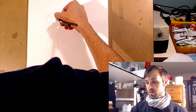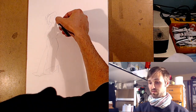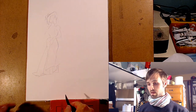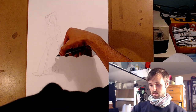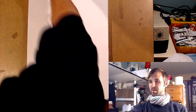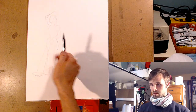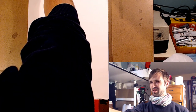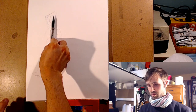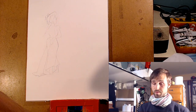Down into the face. The center of the face. Yeah, so that's a female. And if I measure, I really do this in the beginning, but if I measure, say from the top of the head to the arm, it's about the same as that, which is what I have. Good.